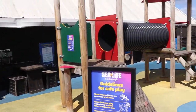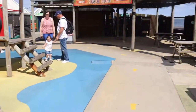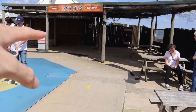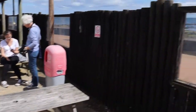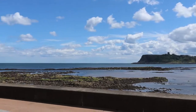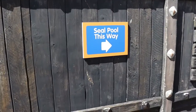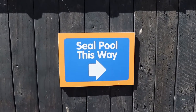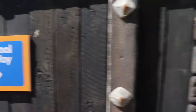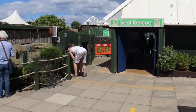So yeah, there's plenty of things to do for the families, a little playground here. There's normally a shop at the back here as well, but that's closed, unfortunately, at the moment. And there's great views of Scarborough Beach and the sea. So yeah, up next is the seal pool and the seal rescue and the otters.